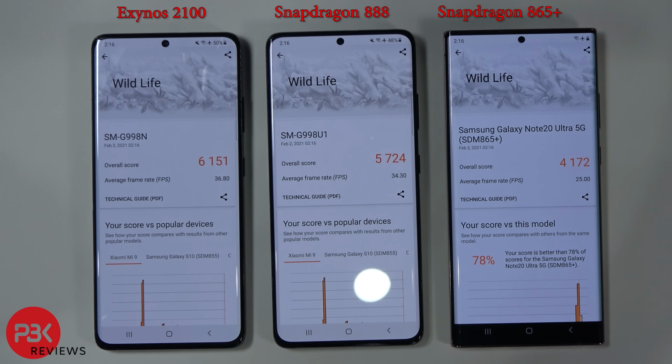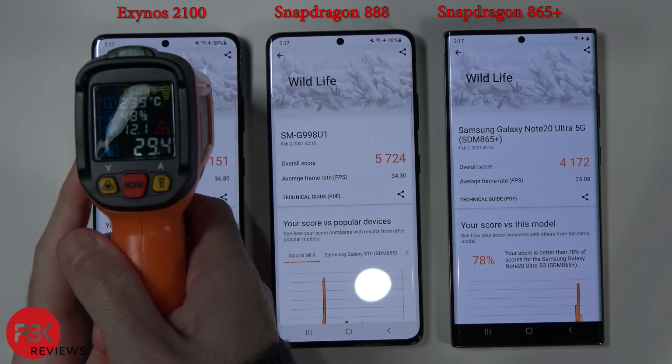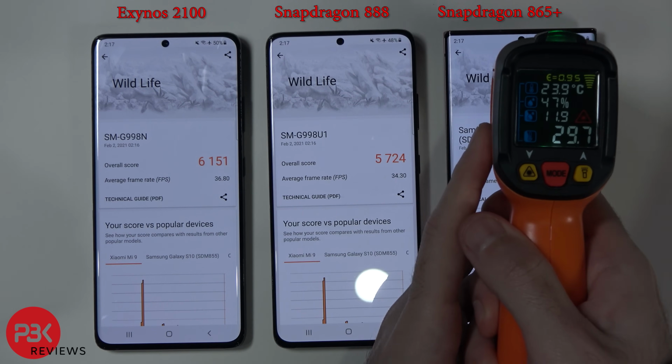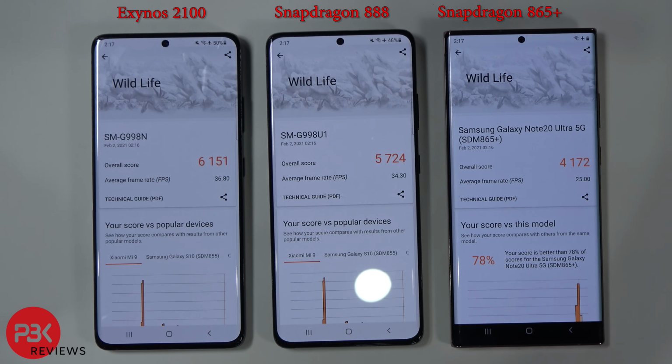Average frame rate on the Exynos 2100 was 36.8. Average frame rate on the Snapdragon 888 was 34.3. For the Snapdragon 865 Plus was 25. We got about 29.7 degrees Celsius on the Exynos. The same for the Snapdragon 888. And about 27.9 degrees Celsius on the Snapdragon 865 Plus.